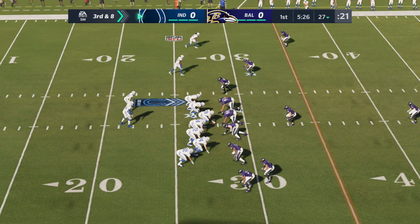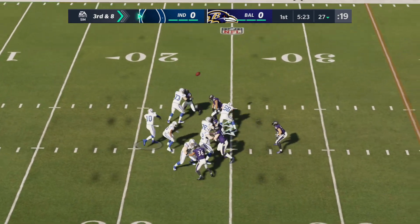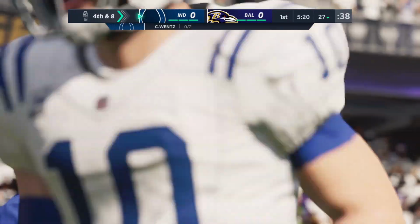This is 3rd and 8. 58 Mike. Shotgun now for Wentz. Looking deep for Hilton. That's going to be knocked away and incomplete.